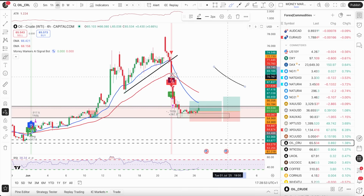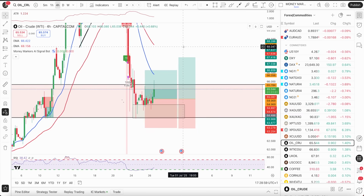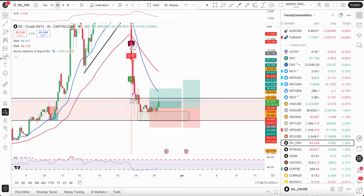Next up, we have crude oil. I've already shown you at the start of the video that I've taken a good and quick scalp out of crude oil because I was in the other trades as well. I just went with my other account, which I use for scalping, and I've had a very nice scalp out of crude oil. I know crude oil can deceive you lots of times, but it works very well with chart patterns like the double bottoms we have right here.